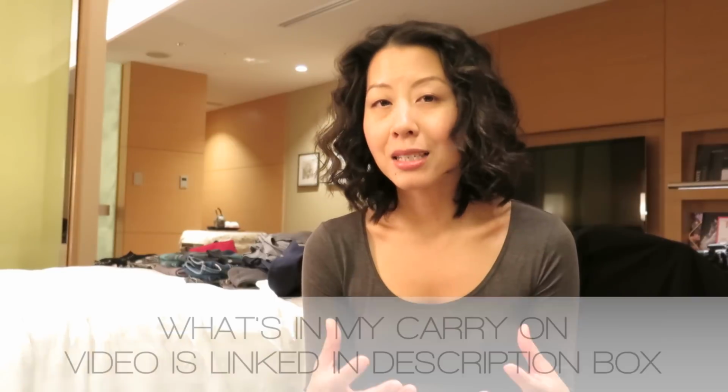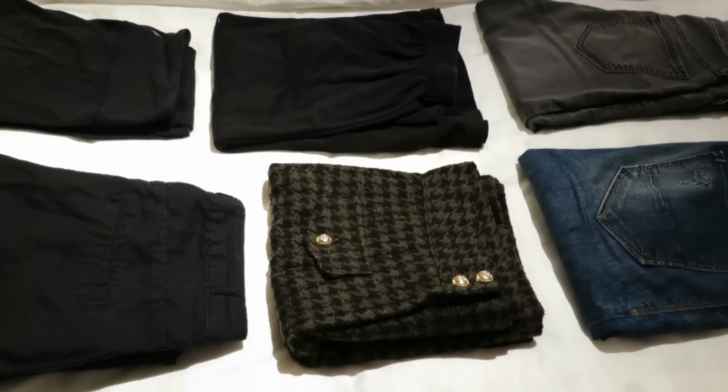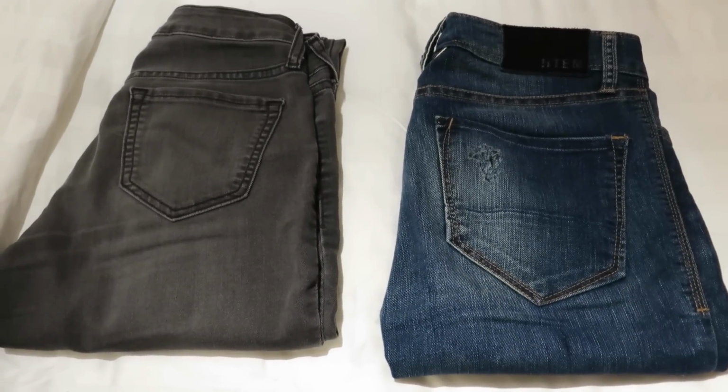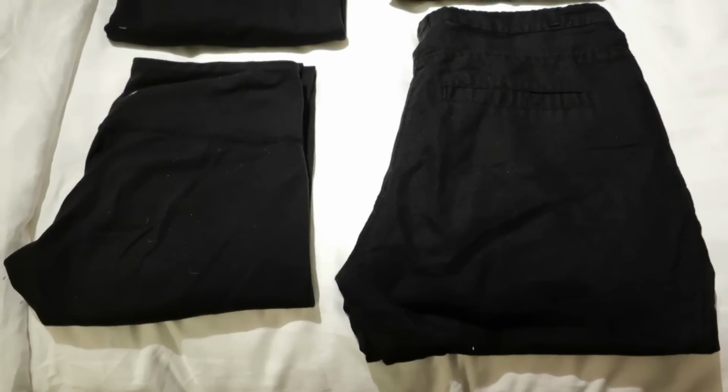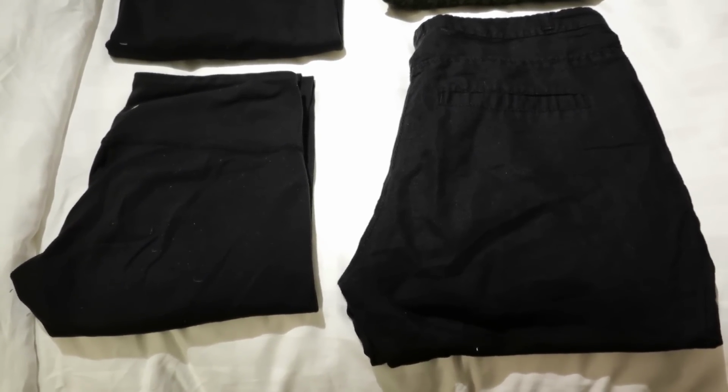And I should mention that the top that I'm wearing and also the bottoms I purchased on this trip. So everything I'm about to show you is what I packed in my suitcase or what I wore at the airport. So I brought 6 bottoms with me on this trip. I brought 2 pairs of jeans, I brought 2 skirts, and finally I brought a pair of tights and also a pair of black linen pants.